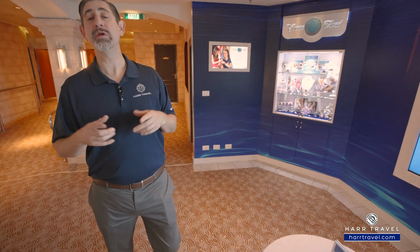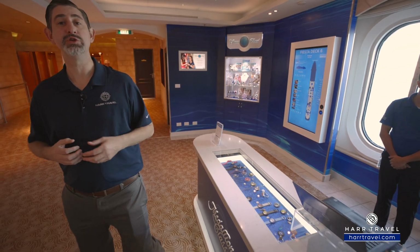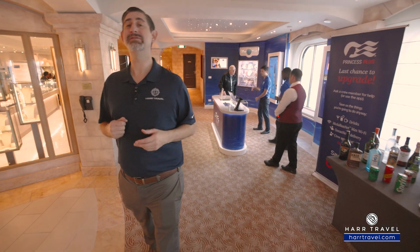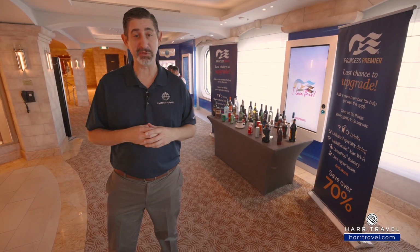It's a wearable. But more than that, it lets everybody know your preferences. So as you approach a bar, they'll be able to see who you are. They'll be able to understand what it is that you like and dislike. And then once again, you'll use it all around the ship to get on and off. And even as you walk up to your door, it'll open up. Once again, this connects you and the Princess staff together so you can get exactly what you're looking for.